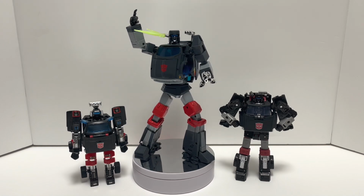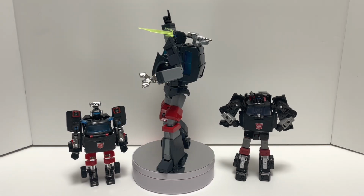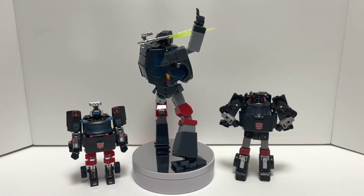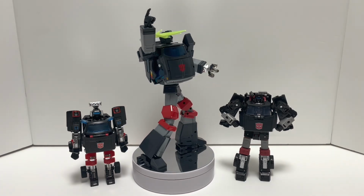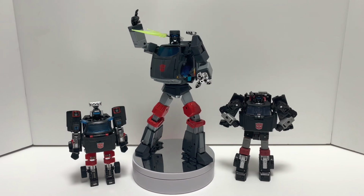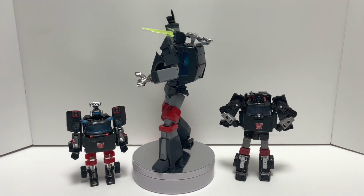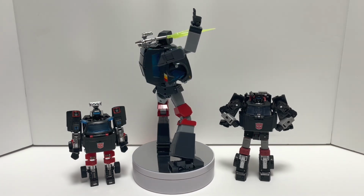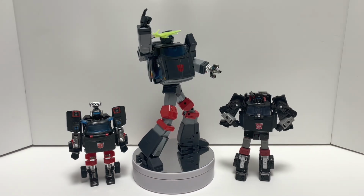Okay, so some final thoughts as MP-56 Trailbreaker spins around on the old turntable here. I think this is a valiant effort from Takara Tomy. It's very Masterpiece. You get some really nice detail in robot mode. The head sculpt is very nice. You get a plethora of accessories. I think the paintwork is very clean and crisp, and it's a very solid figure. The vehicle mode looks great as well.